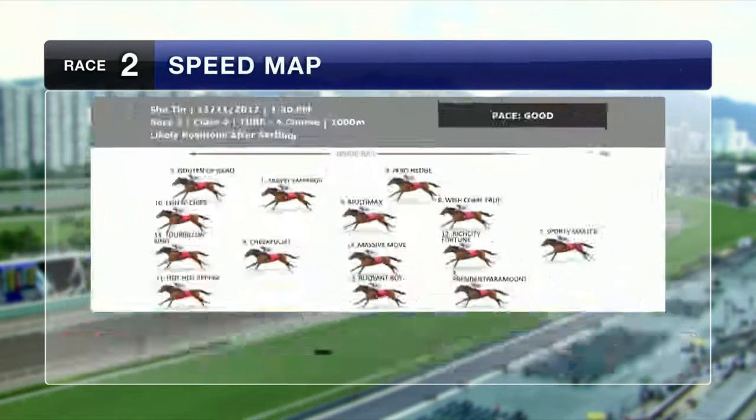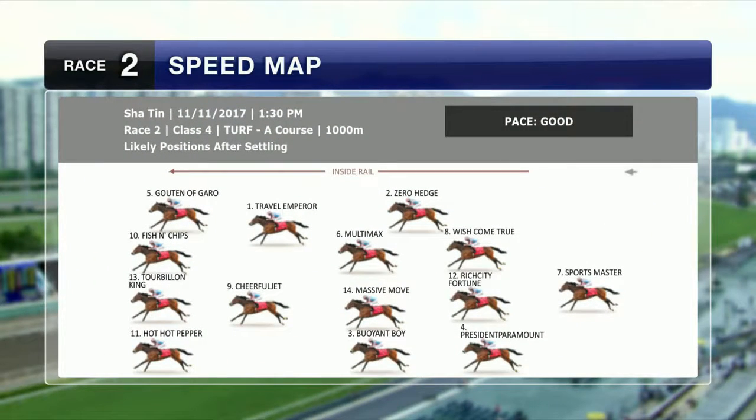I'll be waking up in the middle of the night saying Galton of Guerra this evening probably, but he will almost certainly go forward. He's shown terrific gate speed in his trials. Fish and Chips likes to go forward as he often does. Tourbillon King ran a really good race last time out, and Hot Pepper has plenty of gate speed in a good draw, so I think they'll not be hanging around here.